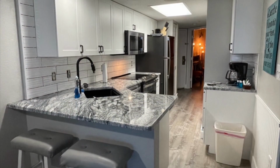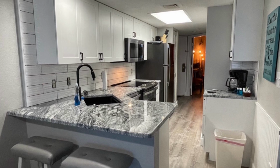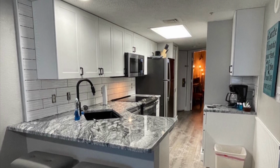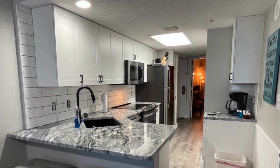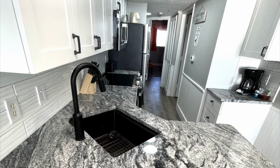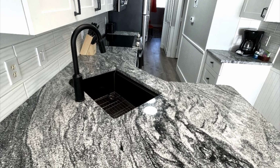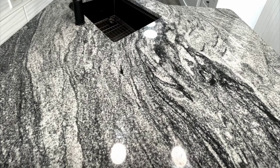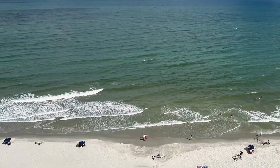And as you could see, the kitchen came out beautifully. New appliances, new kitchen cabinets, nice tile backsplash, a dedicated coffee nook. But to me, the best part is this granite. We went a little bit extra on the money, but it was worth it. It looks like the ocean to me moving in and out on the shore. It's so pretty. Well, I hope you liked it.